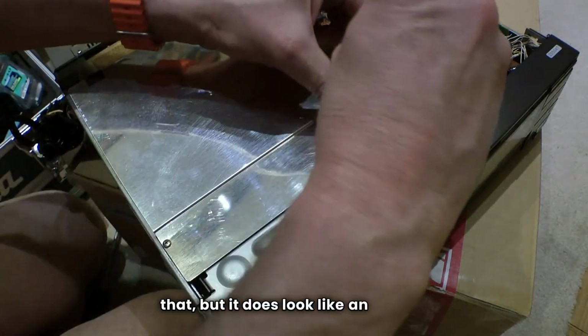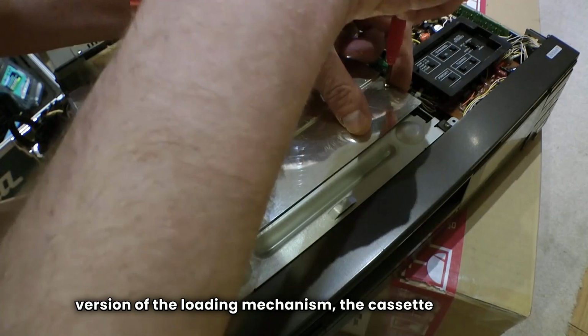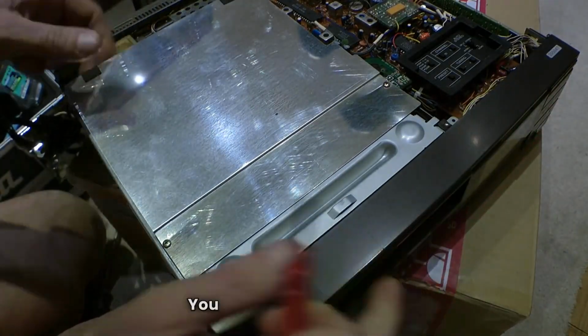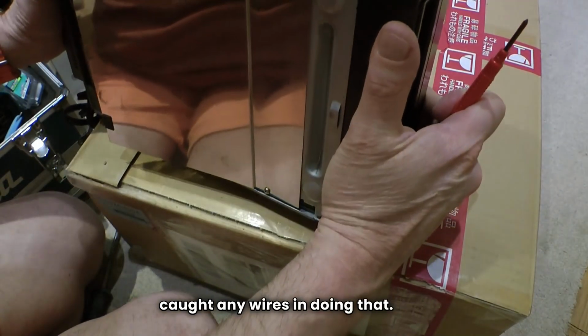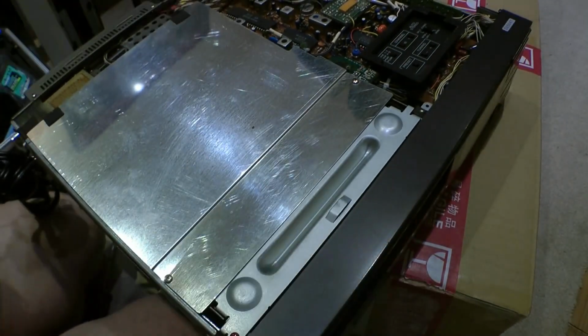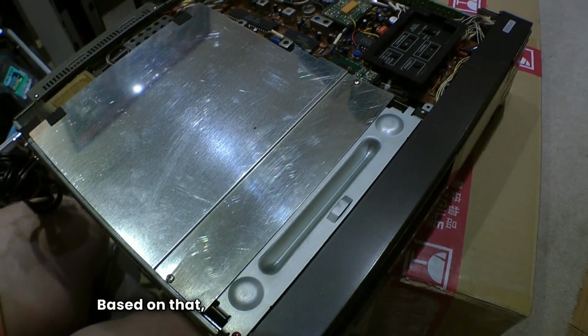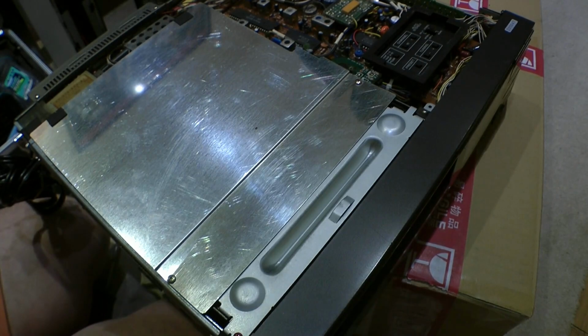But it does look like an earlier version of the loading mechanism, the cassette carriage, so that should be good. Just see here that I've not caught any wires in doing that. No. There's a lot going on here, though, to be honest. Based on that, I don't know if it's going to work okay or not, but we're going to certainly give it a go. Wow, it is bizarre.